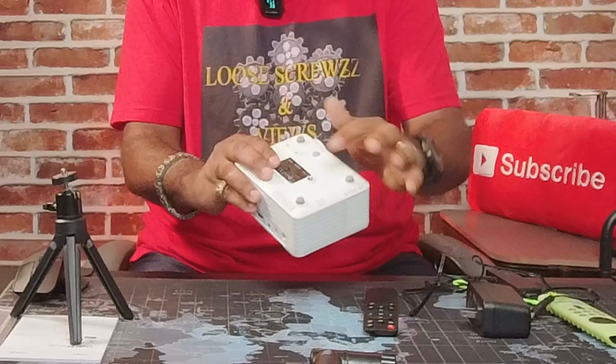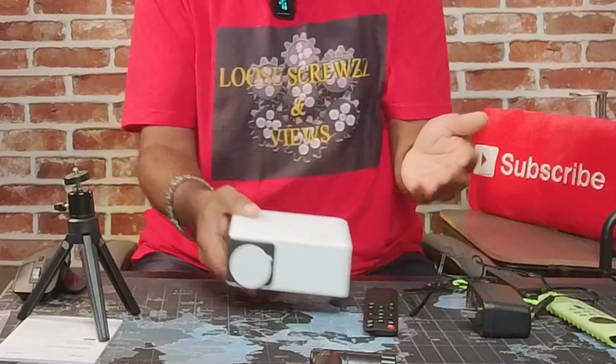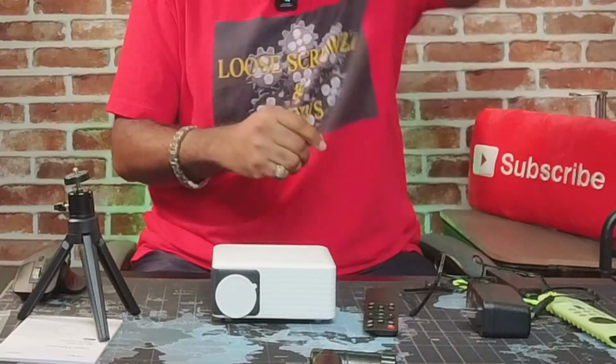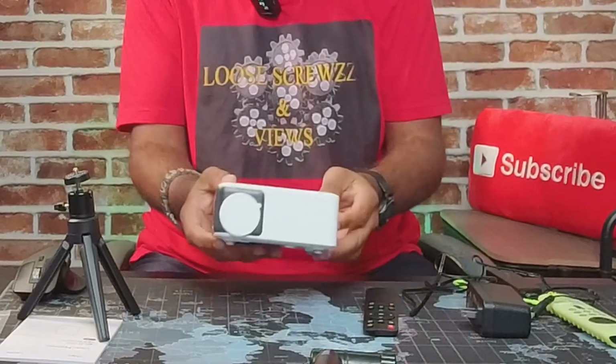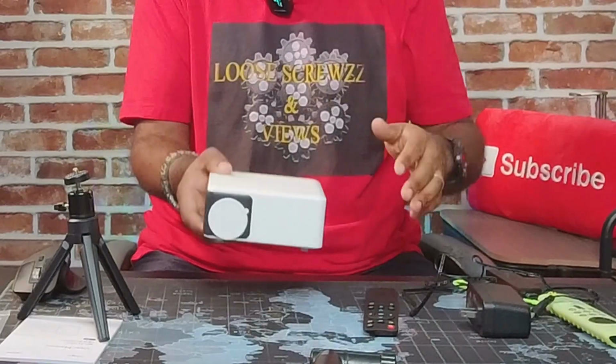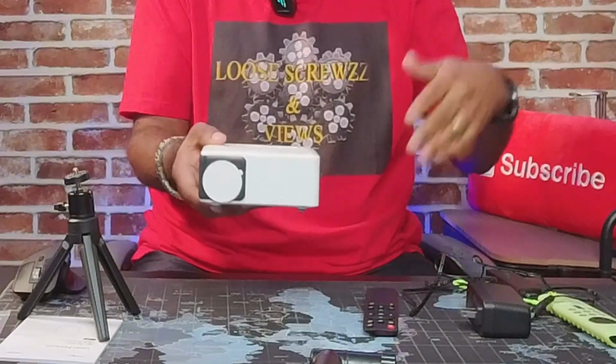Plus, you have a way to mount it on a tripod, which it comes with. But as you saw, I had it mounted on a different tripod, how I have it set up in the tent. And I'm telling you, this is pretty decent for the price. This is something that's not going to break the bank. It could be a good gift for the kids or whatever.